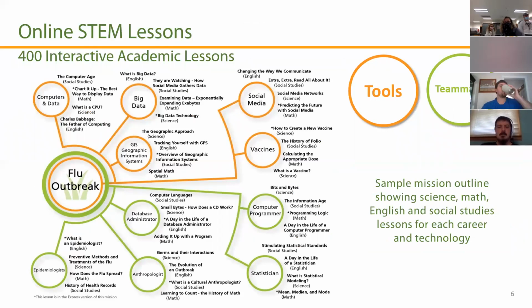So Learning Blade has these online lessons, as I mentioned. And so this is kind of the framework of how our online lessons are organized for those of you that aren't familiar with that. This is our flu outbreak, very appropriate at this time, had it long before COVID, but really a great opportunity to use this information to help kids learn what an epidemiologist does or learn about vaccines, but really in the contextual setting of academics.